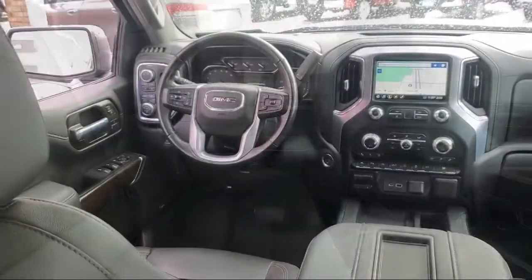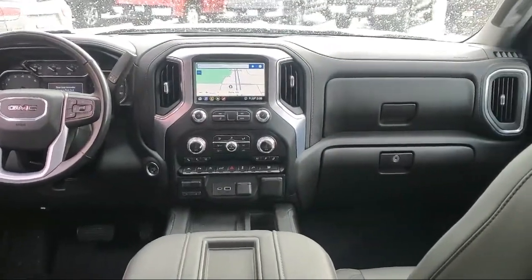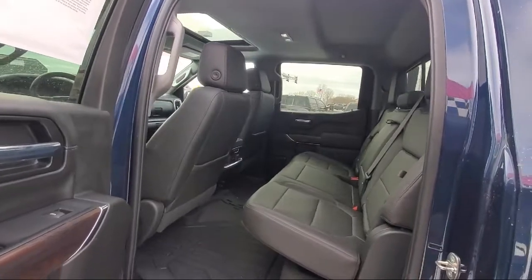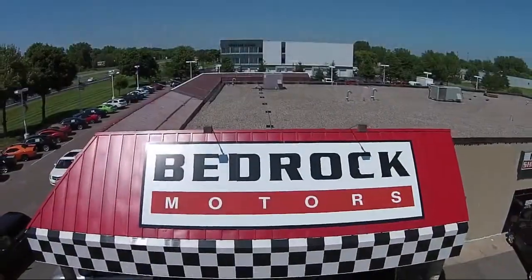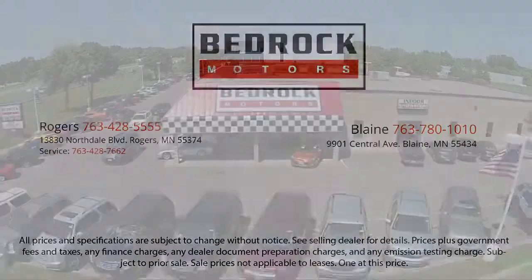Since 1975, Bedrock Motors has been providing top-notch customer service and high-quality vehicles to our friends and neighbors here in the Twin Cities northern suburbs. We specialize in lifted trucks and Jeeps, and we ship inventory from all over the country. We pride ourselves on having the best pre-owned vehicles on the market and are happy to offer quality vehicles at an affordable price.